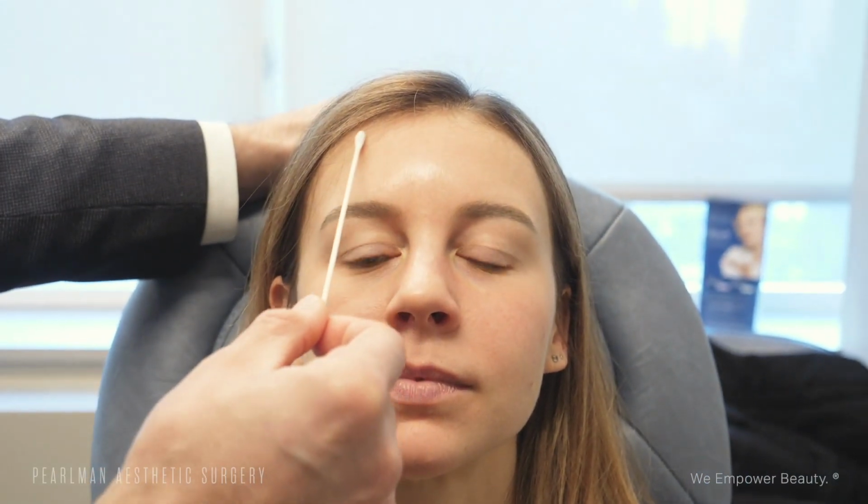Angry face, frowny face. So that seems pretty symmetric. And then a big, huge smile. And that's pretty much exactly the same, and the crow's feet are still actually pretty good. In terms of the forehead, maybe a little bit more movement.